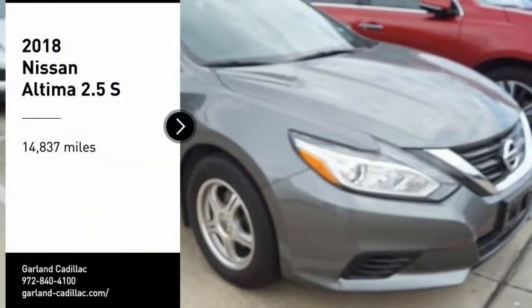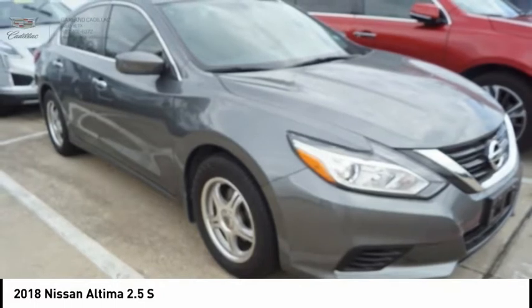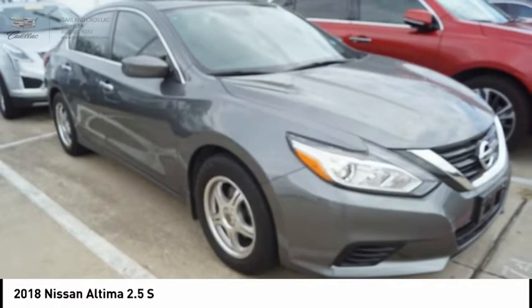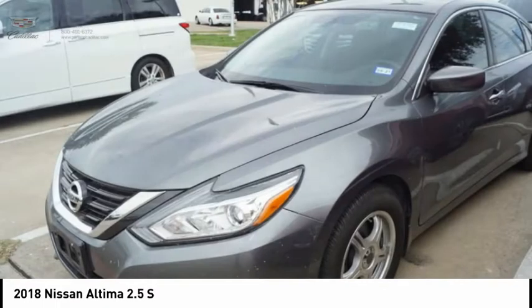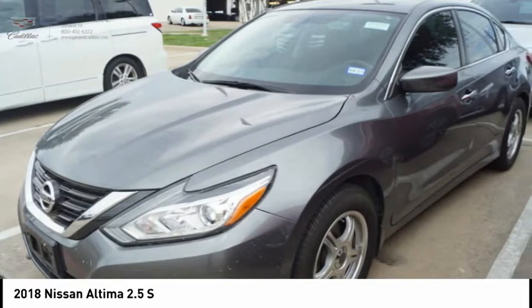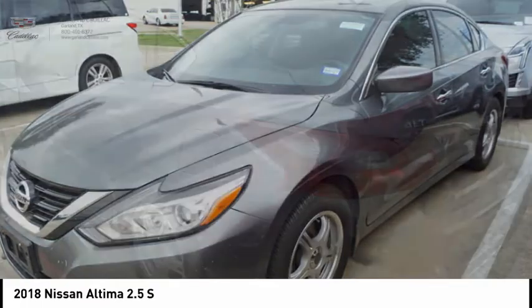Come test drive the 2018 Altima. The Nissan Altima offers advanced features to make life easier, including push-button ignition, which comes standard. Combine that with a powerful engine and standard airbags and over 5,000 quality and performance tests, and you'll see the Nissan Altima is made to drive and built to last.